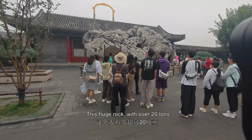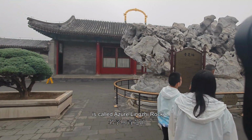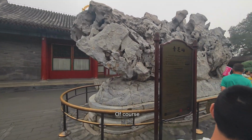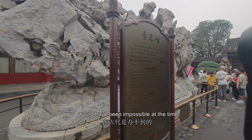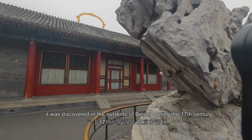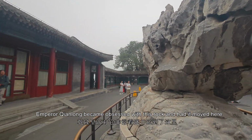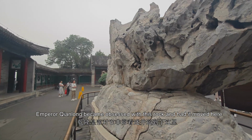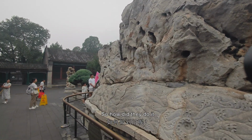This huge rock, with over 20 tons, is called the Iron Linge Rock. Of course, transporting such a massive stone from southern China would have been impossible at the time. In fact, it was discovered in the outskirts of Beijing during the 17th century. Emperor Qianlong became obsessed with this rock and had it moved here. So how did they do it?